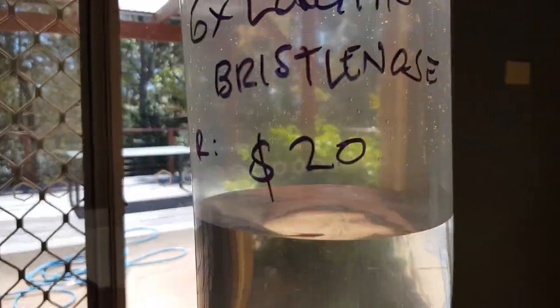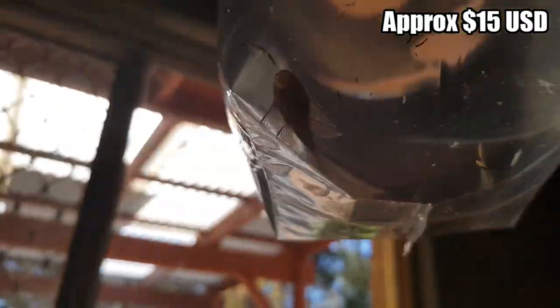We've also got more bristlenose. So I've got 6 longfin bristlenose in this bag and I'm selling them for $20 as well. So pretty cheap, but I'm pretty sure that people are gonna bid on those. Hopefully we'll get a bit more for them than just $20.